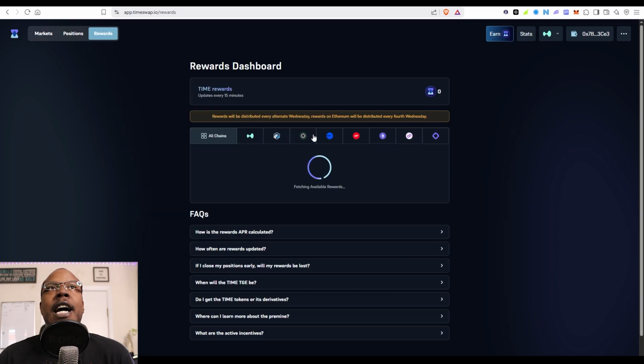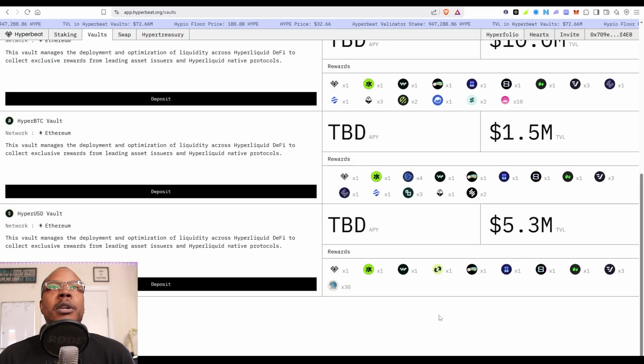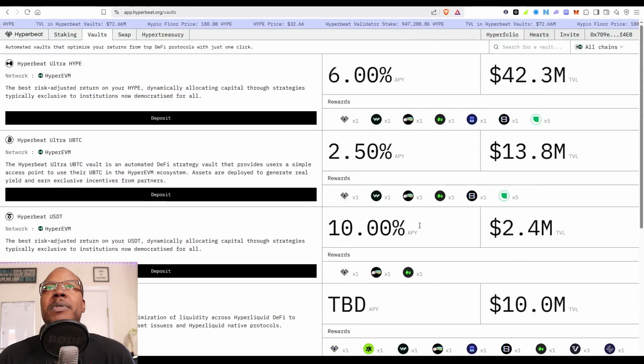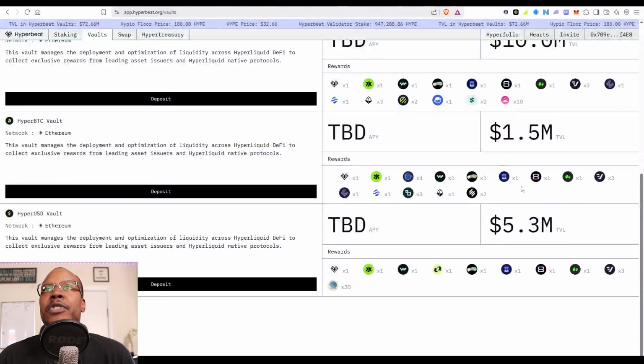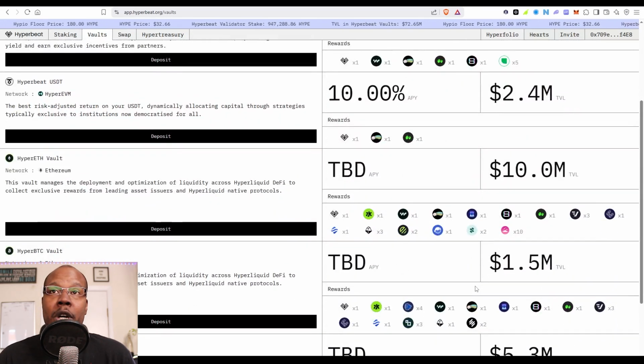Let me see. I don't have any points on this particular wallet, but you can earn points on all of these. So come to this Hyperbeat website right here and take advantage of getting some points on some of these platforms. If you want to take it a step further, of course, like I said, jump into some of these ecosystems and figure out if one works for you.